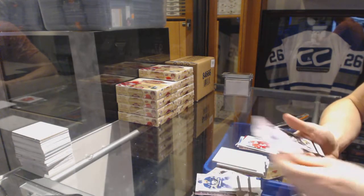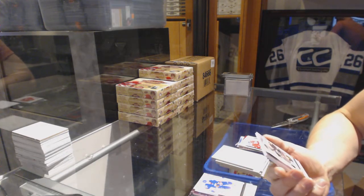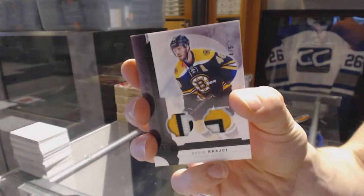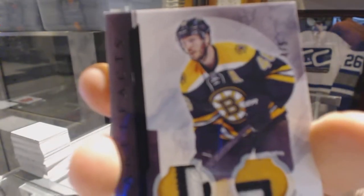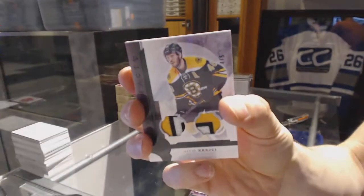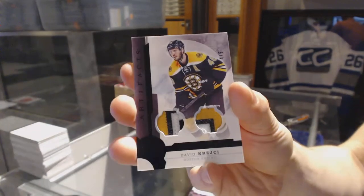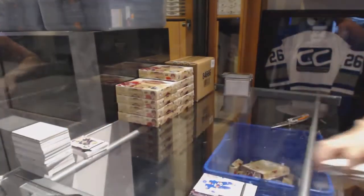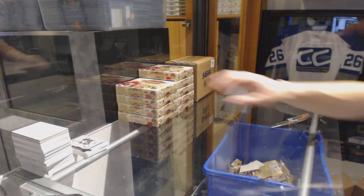And we've got a dual patch black, numbered 4 of 5 for the Boston Bruins, David Krejci. Dual patch black, 4 of 5 for the Bruins, David Krejci. Off to a good start. Box 2.